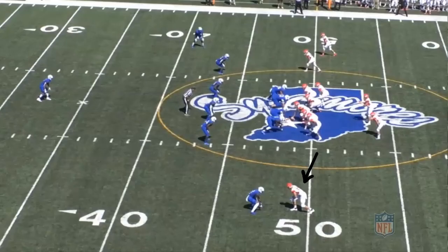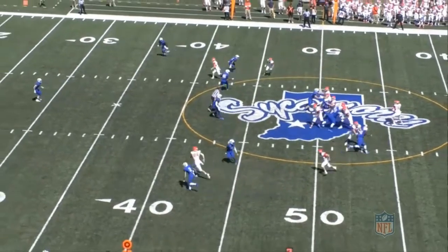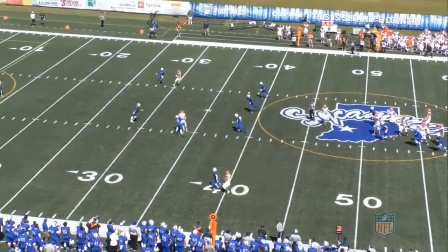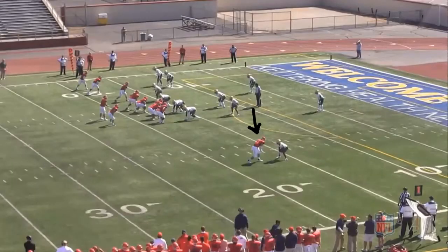This next play has Trautman lined up wide as the single receiver to the left side of the formation. He's going to run a modified post route here, and at the snap, he does a good job getting a free release off the line and winning inside. The ball is put right on his face mask here, and he shows strong hands to make the catch for a solid gain.